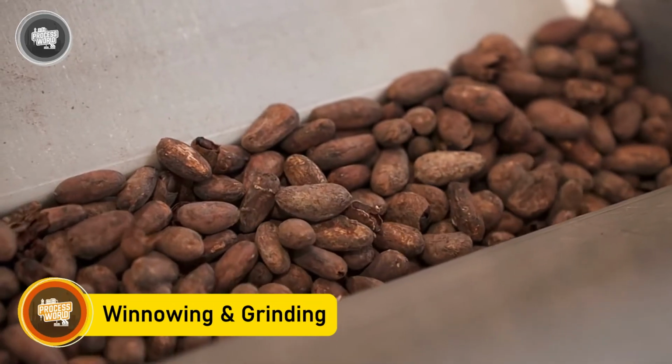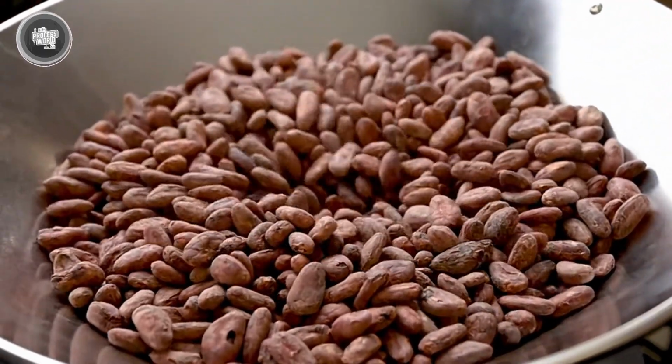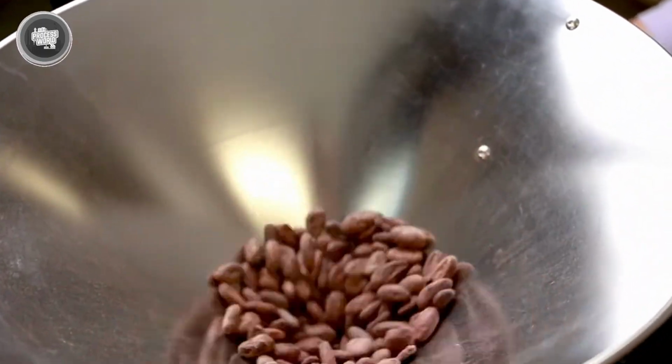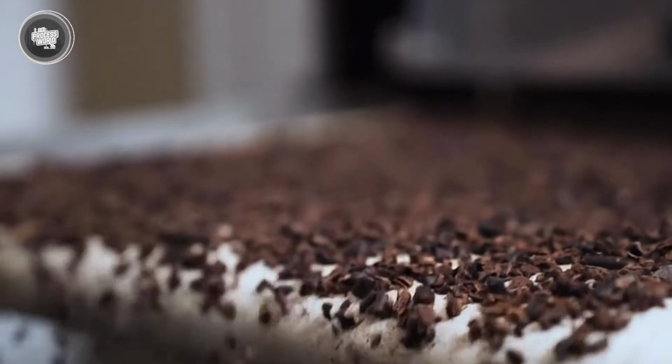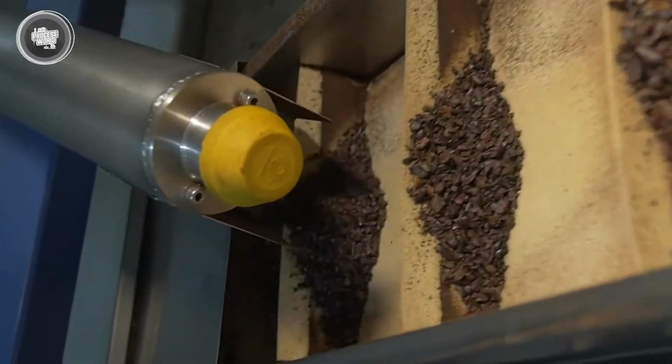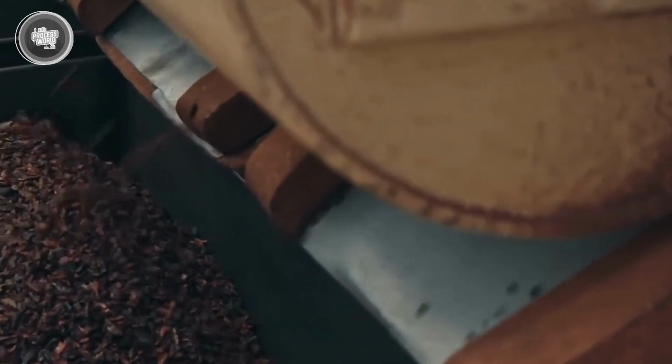This is where the goal is simple. Get to the pure, flavorful nib inside and remove the now brittle shell. First, the beans are cracked into smaller pieces by specialized machines. Then, air currents and sieves work together to blow away the lighter shells, leaving behind the heavier nibs.